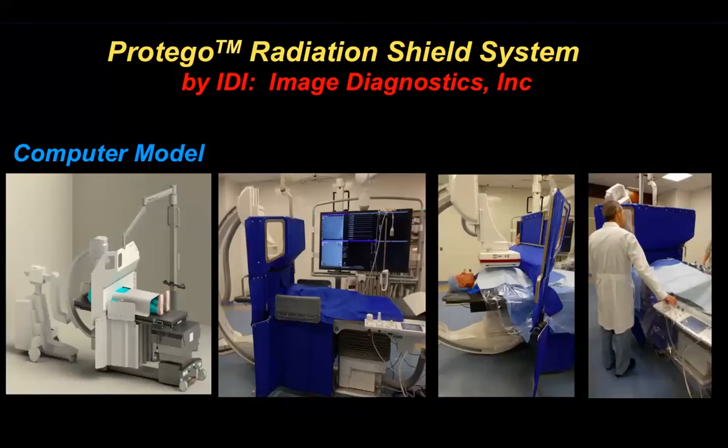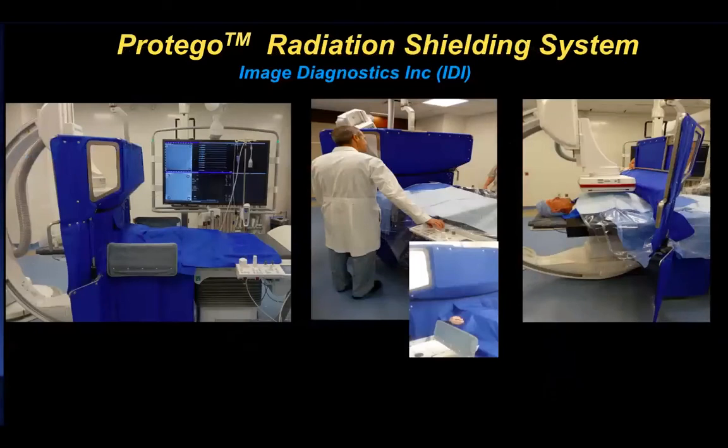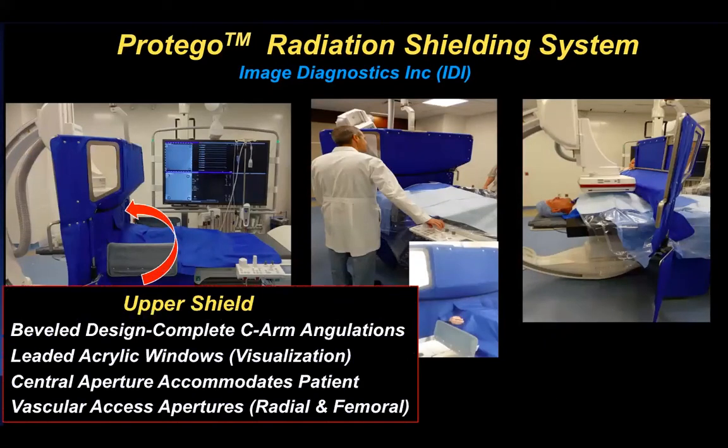This is a comparison of the computer model on the left I just showed you with the clinical model that was tested at Beaumont by Dr. Simon Dixon on the far right. Been working at testing this system and looking at radiation results. Here's a close-up of the clinical system. Again, it's the upper shield with a bevel designed to allow complete C-arm angulations. It has leaded acrylic windows to allow visualization of the patient as well as the C-arm by the operator.